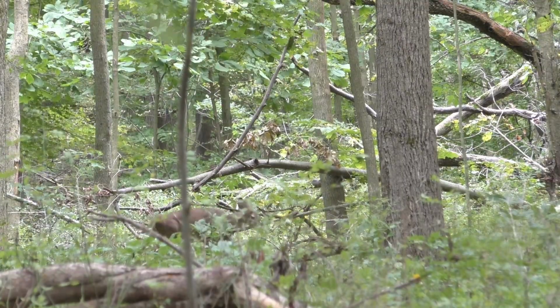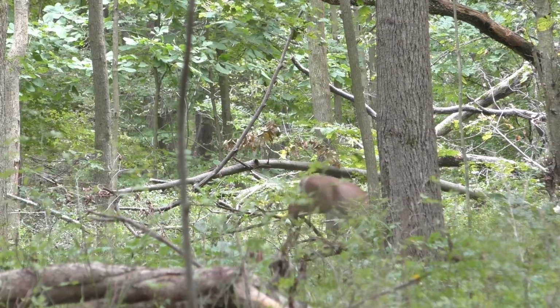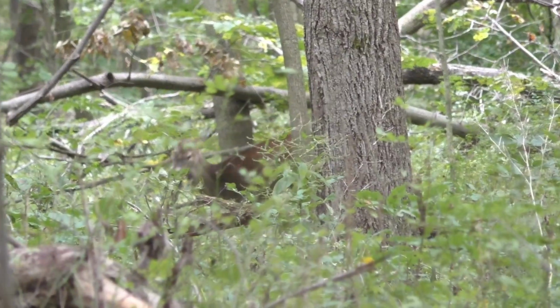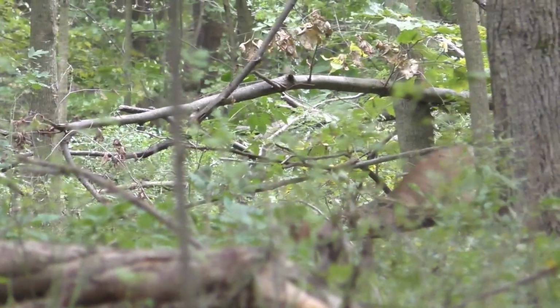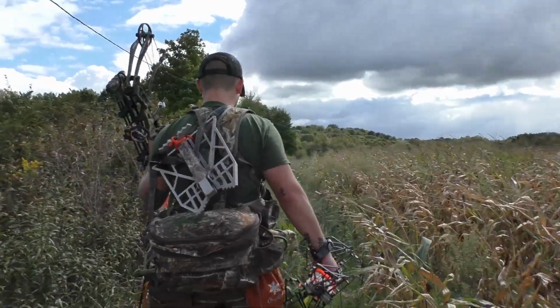And as we were scouting, we got to see this young buck frolic in a bedding area, giving us the signal that the rest of the herd wasn't far behind. And it might have been playtime for him, but it wasn't for us. It was time to go to work.